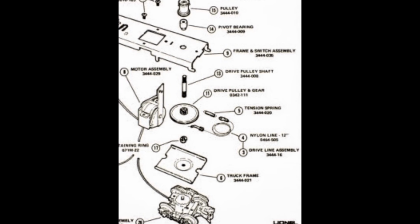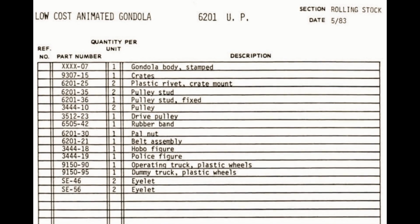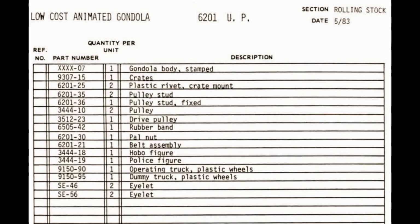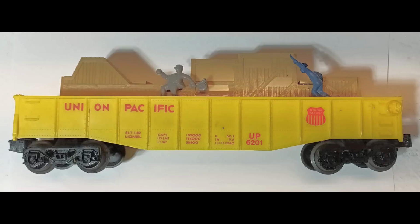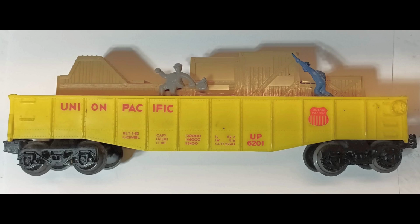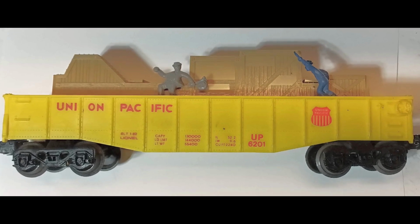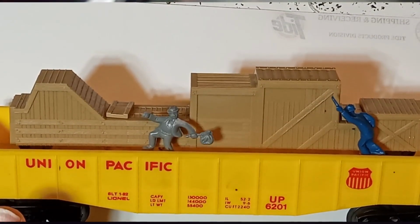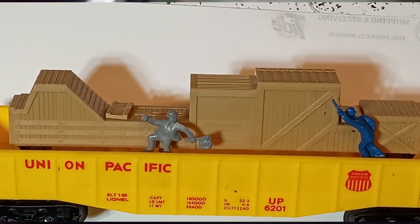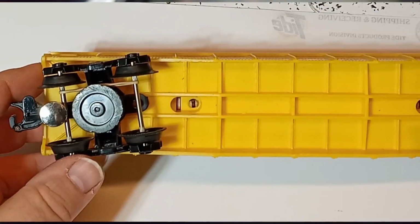In 1982, the MPC team decided that an ultra-low-cost operating car was needed in its traditional line. Designers delivered the number 6201 Union Pacific animated gondola. While the original cop and hobo figures were retained and it had operating couplers at each end, this car featured simple printed graphics, plastic wheels, and in place of the vibrator was a simple rubber band drive.